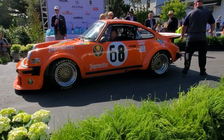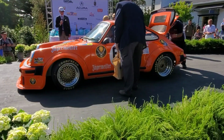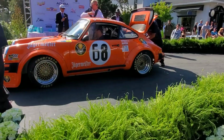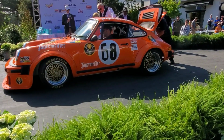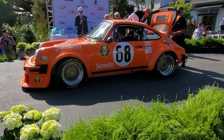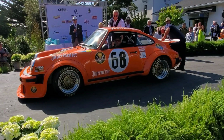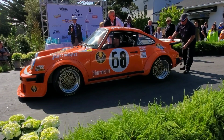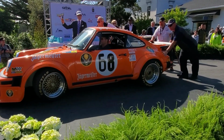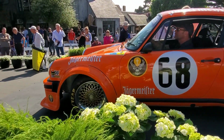You need that push rod? You got push rod? Yep. Push it straight down the street. It's all downhill. Now we got it. Go ahead. It's all downhill. Slow.